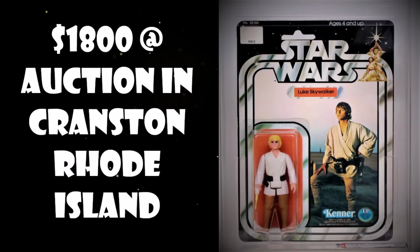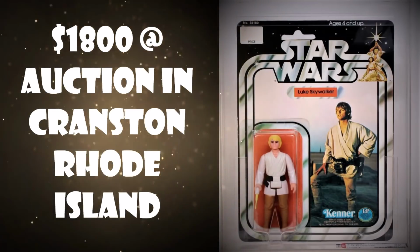Number 1, in Cranston, Rhode Island at Bruneaus, a Kenner Star Wars 12-back Luke Skywalker sold for $1,800. A 12-back, if you don't know what it means, is essentially a first edition. There were 12 figures on the back of the packaging. The estimate was $1,000 to $1,500, so $1,800, I'm sure the consignor's happy. I am a happy consignor.